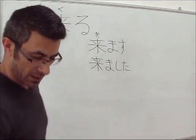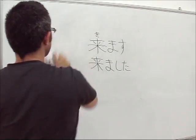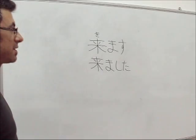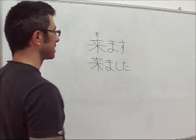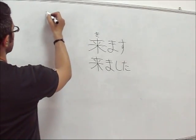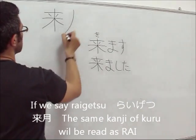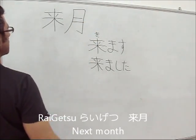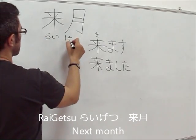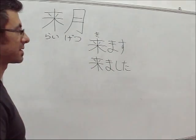So, for kuru, infinitive, to come, the same kanji I want to use in the meaning next month. Raigetsu. Raigetsu means next month.